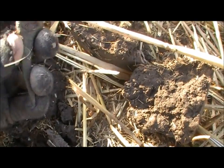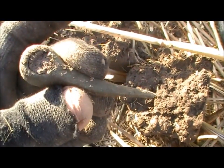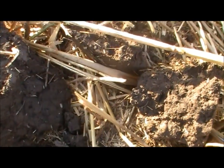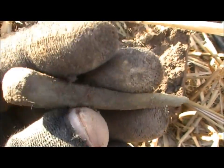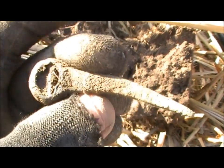Now pops this. Not a clue. That was some sort of nail at first. Pointy hole through it. Anyone knows what it is, let us know. Or any of my other fans. Cheers.